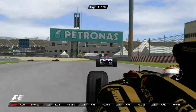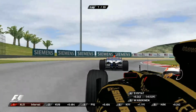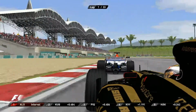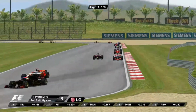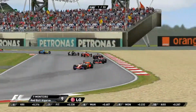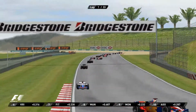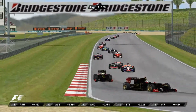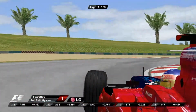There's an Auradine car trying to make a move. So, your order is Alonso, Kubica, Piquet, Kvyat, and Hakkinen. The same top 5, I believe. It has. So Hakkinen is trying to get past Kvyat a lot here. And that is a generic Brexit pensioners car trying to move around the outside of Tiago Monteiro, and in fact succeeding. Overtakes happening through the field.